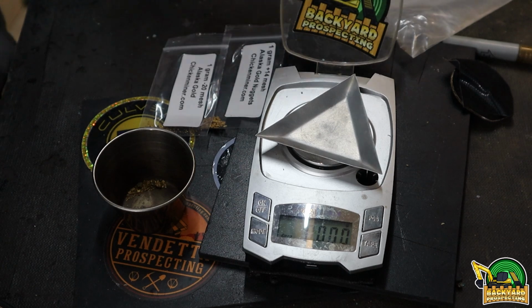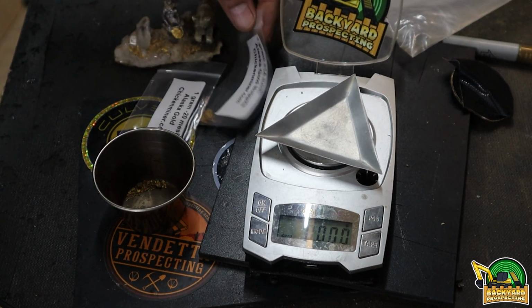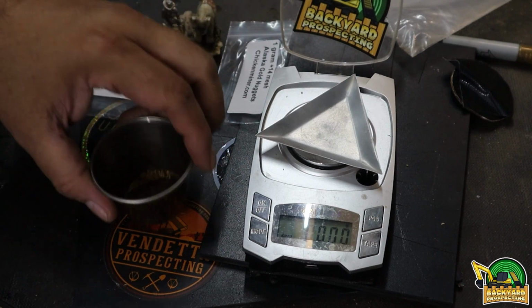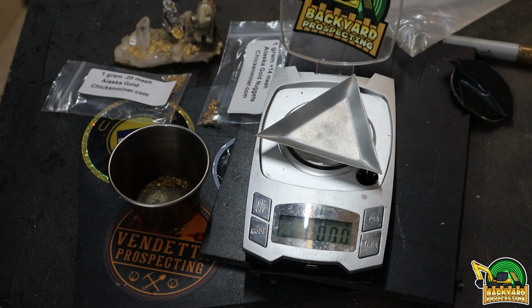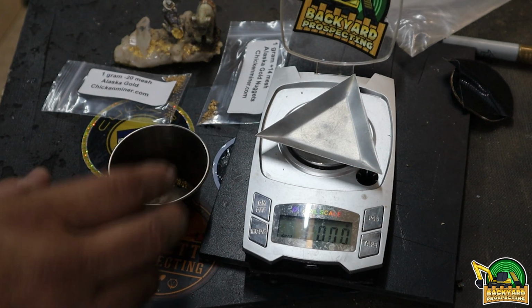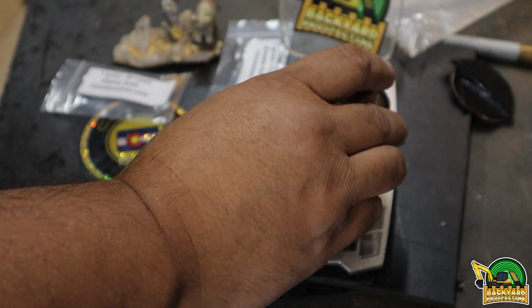Where's Miner Bob? Oh, there he is. Got Miner Bob hanging by. They're watching over this gold over here. He hasn't seen what's in the cup, but he's going to be really surprised in just a moment. So let's go check it out, because I'm pretty surprised and pretty excited myself as well.